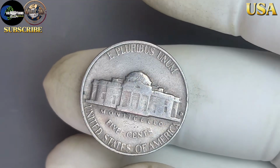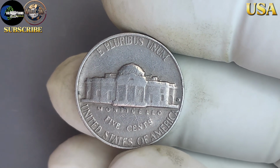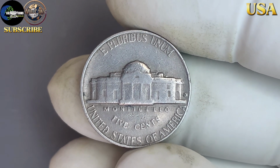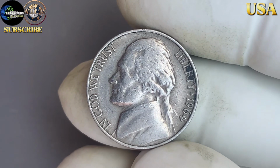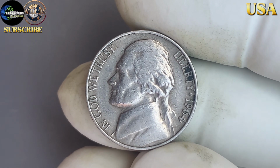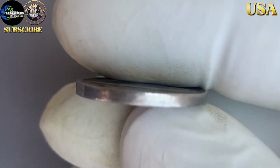The reason for such high production was a nationwide coin shortage in the early 1960s. As silver prices rose, many people started hoarding coins, fearing that their metal content would soon be worth more than their face value. In response, the government increased mintage numbers for nickels and even removed the mint marks from coins in 1965, 1966, and 1967 to discourage collectors from hoarding specific years.